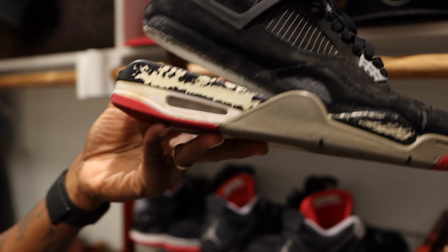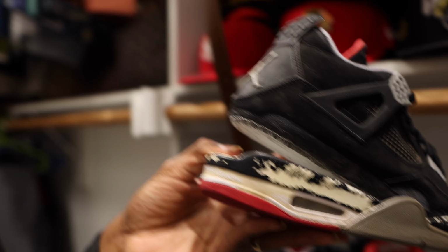I'm gonna show you guys what happened. Not too long ago, I was playing outside with my son in front of the house, and I was hooping in these fours. I didn't think nothing of it. I had these shoes for a long time, but I didn't expect to happen what happened. Let me show you guys what it looks like. And like I said, they're old, but I didn't expect it to come out of my shoe.